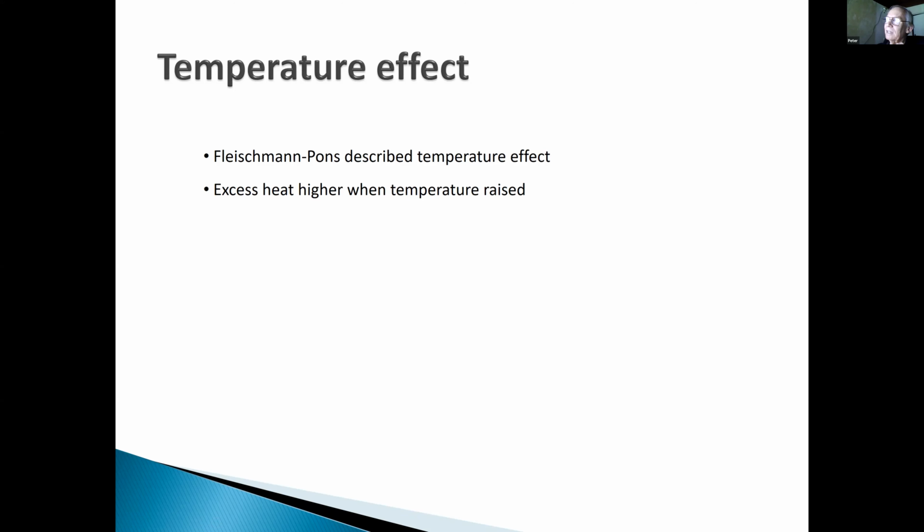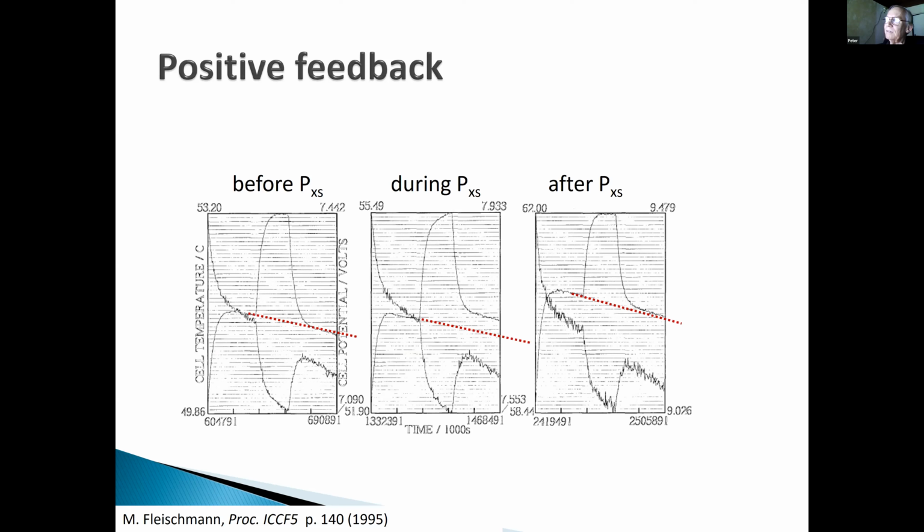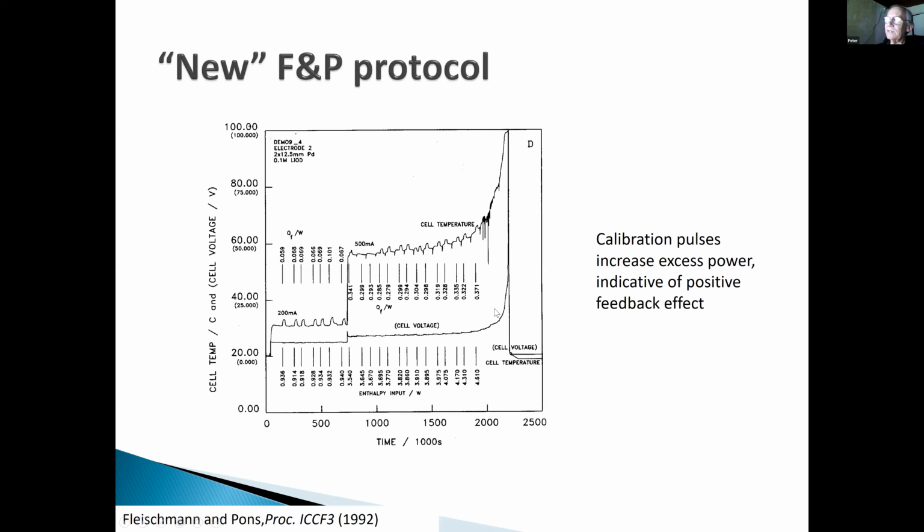Okay, temperature effect and power. Fleischmann and Pons reported a feedback effect: basically, if you run a calibration pulse, the temperature before the calibration pulse and the temperature after are the same. When excess power is being made in these experiments, after running an excess power pulse, the temperature seemed to be raised. It didn't return to the initial one. So this was called positive feedback. Fleischmann and Pons used this to nurse their cells up to producing extreme amounts of excess heat and even boiling.